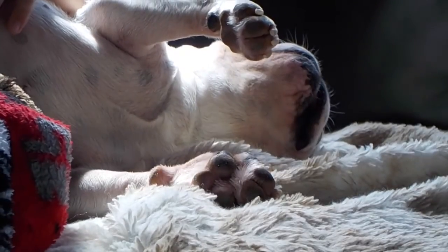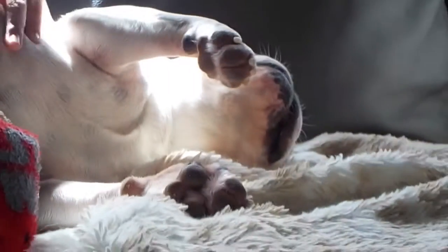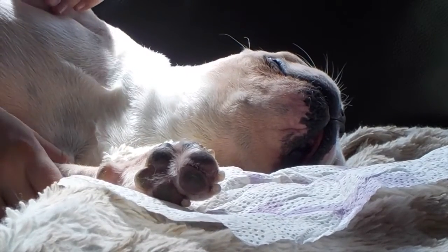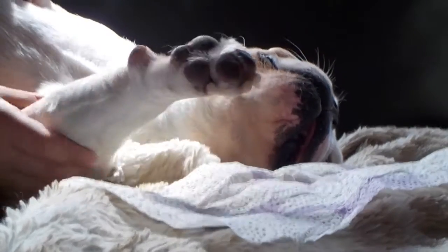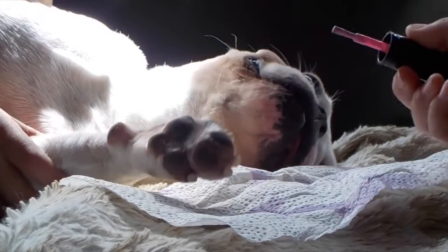Okay, so my brother is helping me out, and he is rubbing Petunia's belly, and we're just going to try and get her to relax so that she doesn't notice the nail painting. Okay, so as you can see, I have Petunia's paw being strangled. Going to make an attempt. Uh-oh.